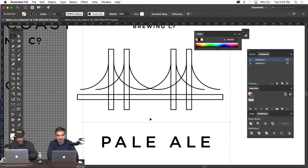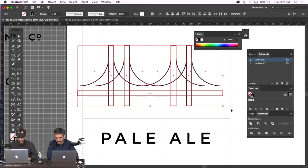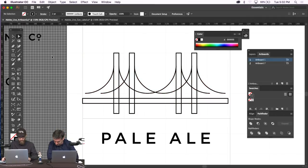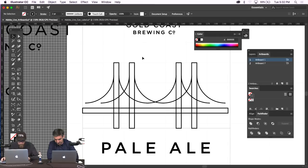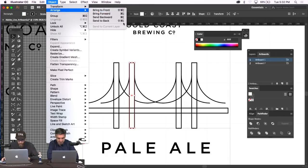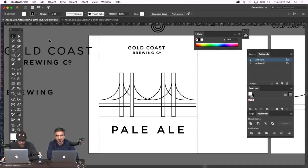So what I'll have is this will almost be like the water down here where the pale ale is. Crabs. And then we'll actually have the Fisherman's Wharf sign as well. Yeah, the pier. The crooked streets. Yeah, there is something maybe with the hills and the streets that could represent it.